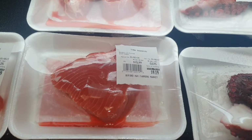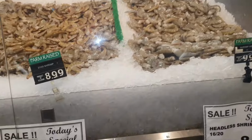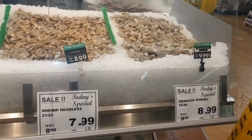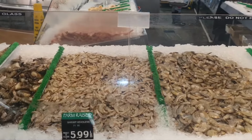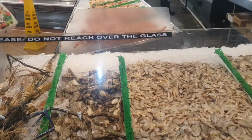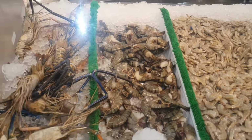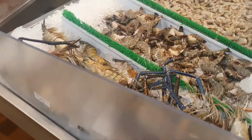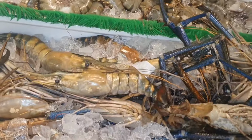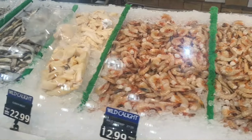Look at that tuna, man. Yeah. I mean, shrimp everywhere. Look at the special. $7.99 a pound. $6.99. $3.99. And then these bad boys. Tiger shrimp. Look at them. Size of that bad boy. Boom. This is why I like seafood in America.